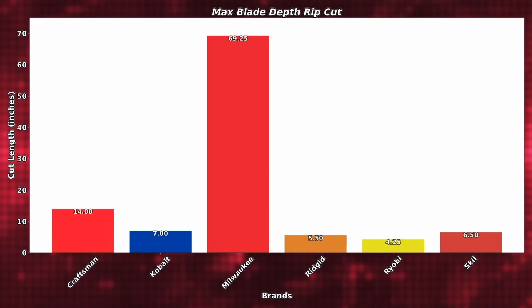You can see that Milwaukee, with an HD12 battery, got the furthest of the saws to stall out, 69.25 inches. After that, the prosumer and DIY brands showed the difference between them and pro-targeted saws. Now, to be fair, having reviewed brushless power tools for over 14 years, this is kind of a good thing. Prosumers and DIYers need that extra protection so they don't burn out tools that aren't designed for all-day long use 5 to 6 days a week.